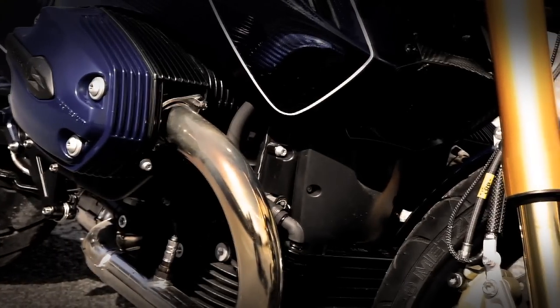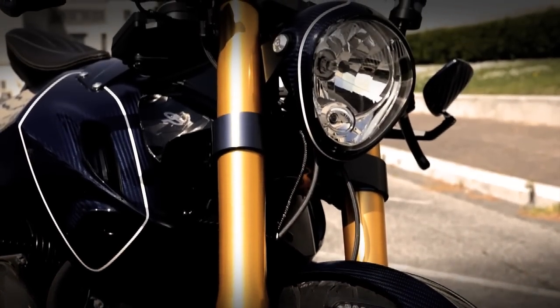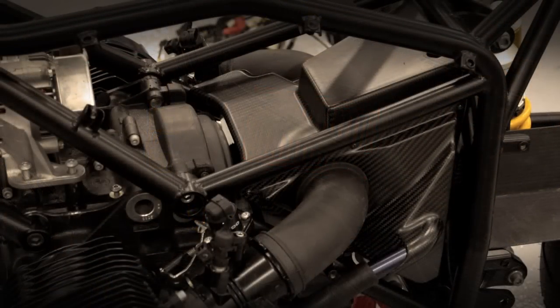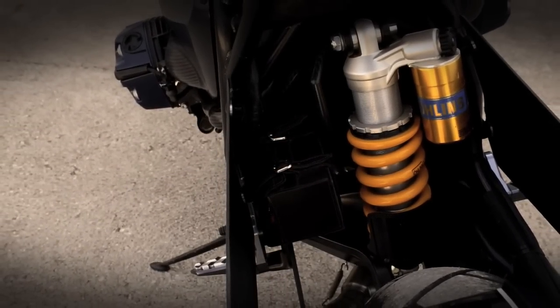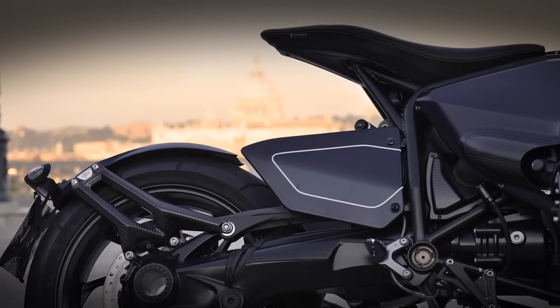Not a race bike, but definitely fast. In the end, it's mainly an exercise of creativity at the highest level. The kind of bike that no one can insert in a category. Everything is just sublime. Remarkable. And magnificent.